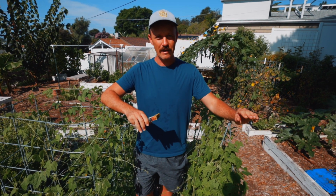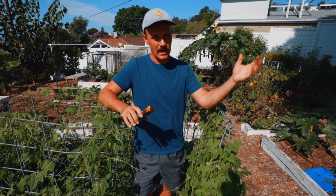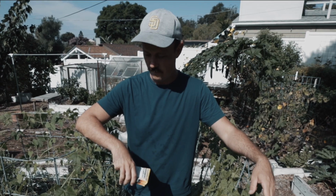More than anything, keep enjoying the garden. September, as I said, is one of the best times of the year. It's when you're taking out the old and putting in the new.